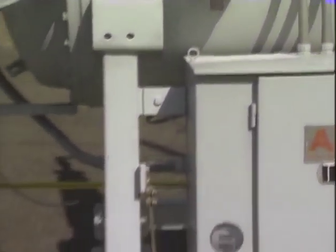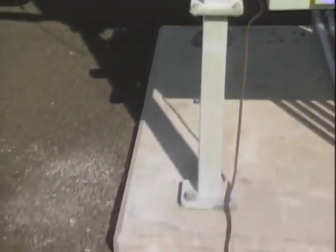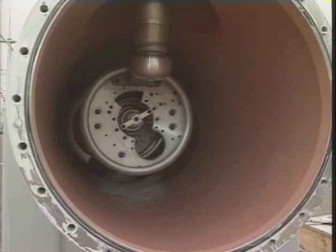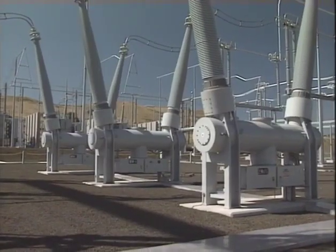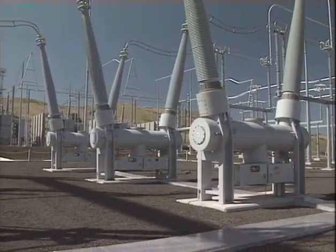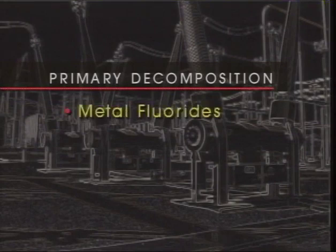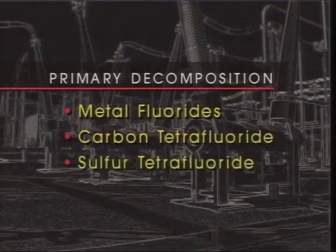Decomposition products are created when decomposed SF6 reacts with vaporized metals or with moisture. Very tiny particles of metal, primarily contact surfaces, are vaporized under the intense but brief heat of the arcing that occurs when a switching device is operated. Decomposed SF6 reacts with the vaporized metal to form primary decomposition products. These may include powdery products such as metal fluorides. They may also include gas products such as carbon tetrafluoride and sulfur tetrafluoride.